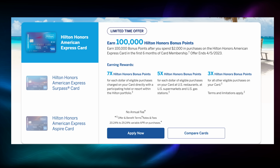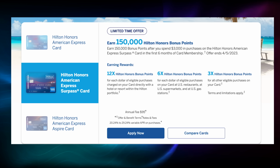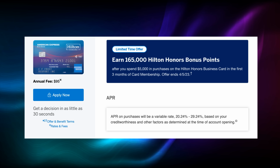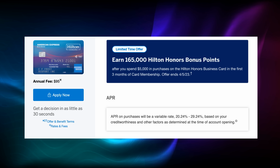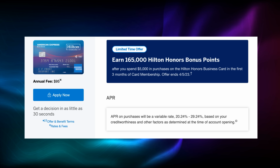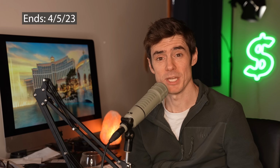All right, so we currently have 3 high limited time offers on the American Express Hilton cards. The Hilton Honors card is offering 100,000 Hilton points for spending $2,000 in the first 6 months. The Hilton Honors Surpass card is offering 150,000 points for spending $3,000 in 6 months. And then the Hilton Business card is offering 165,000 points for spending $5,000 in 3 months. Those are really high bonuses, but they are limited time offers. They all run out on April 5th, 2023. So you've got just about 2 months to apply if you're interested.